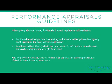When giving advance notice, don't make it sound mysterious or threatening. Let them know that you want a meeting to discuss how things have been going on the job since the last goal-setting discussion. Ask them to think through both the good areas of performance as well as any areas where improvement might be needed. Any employee is naturally uncomfortable with the thought of being reviewed. Make it as least threatening as possible.